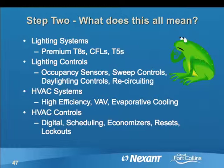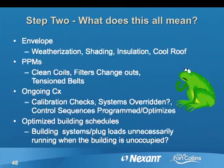And then controls, making sure you have proper controls in your building. The envelope, all the things that we just talked about: weatherization, shading, insulation, cool roof. Have those all been done? Are those going to be done? Periodic preventative maintenance. When you go back and see your maintenance contractor next, ask them, are you cleaning my coils? Are you checking the tensioning of my belts? Are the filters being changed out quarterly? And what else are you doing to help me save energy? Look at that scope of work. See what you're paying for.